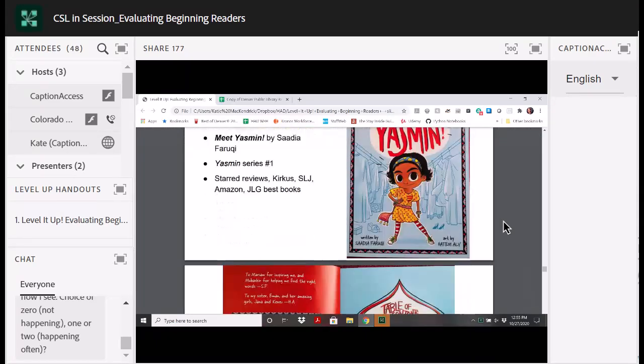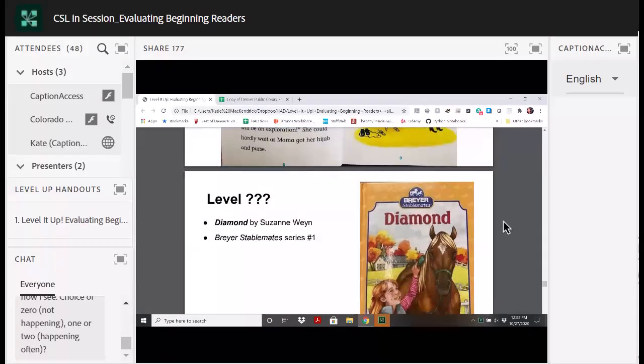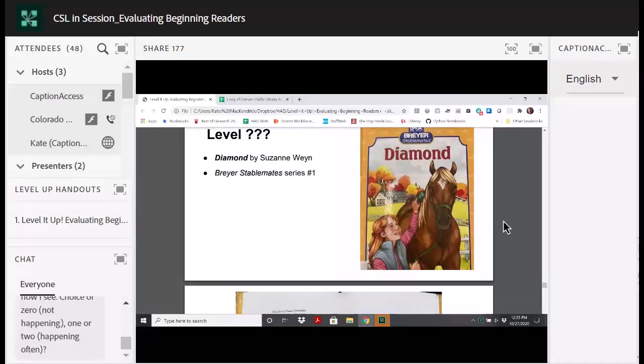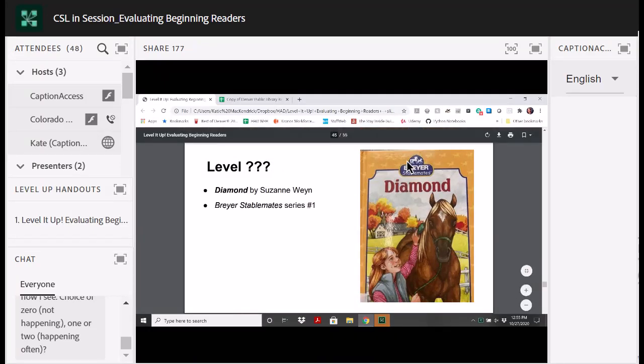So let's move on to that mystery book. Yeah. Thank you, Katie. Yes. So, a quick scroll through Yasmin. All right. So this is one of those examples of a book with a media tie-in that I found is more inconsistently leveled than others.